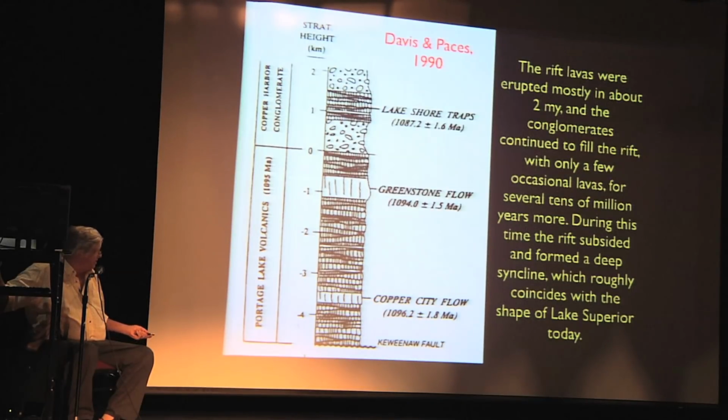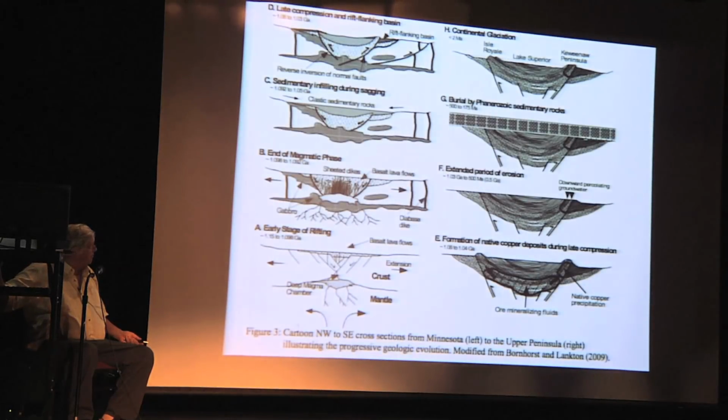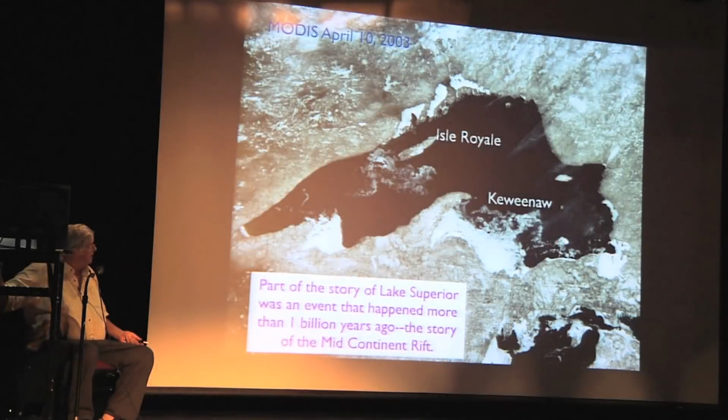And so we have a good idea of how old these kinds are. There are 400 lava flows roughly that accumulated very quickly during this time period. And then there's a few later lavas like the ones at Eagle Harbor. I'm going to skip that. It's a very complex slide of the structure of this.